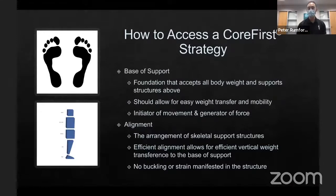But just really trying to focus on that base of support, whether it's your feet, whether you're on your hands and knees and it's your knees and your hands that are gripping into the ground, right? It should always allow for easy weight transfer and mobility. It should be the initiator and the generator of the force. Anytime you're moving, you're first activating that ground reaction force, pushing through the ground, and then from there generating energy for your movement. And that's all transmitting through the core. That starts from base of support.